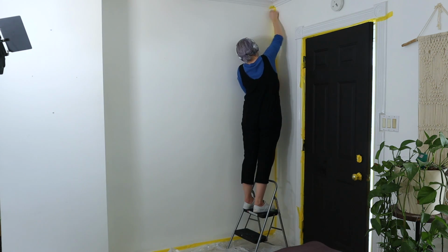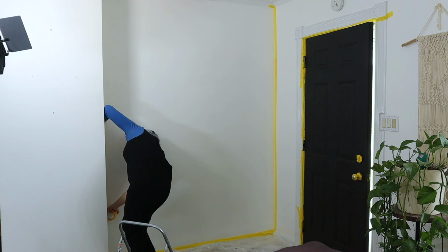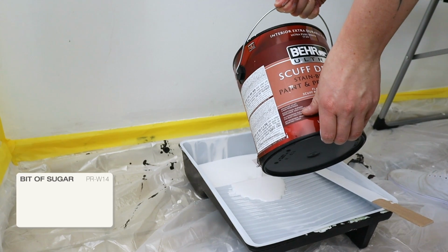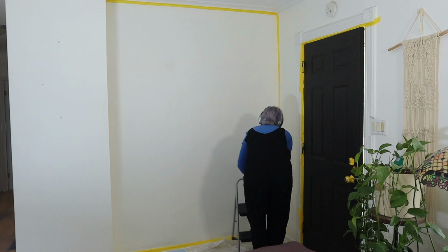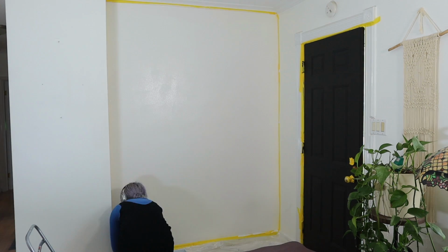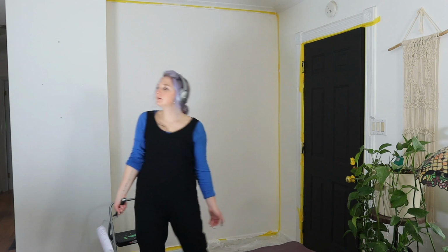I'm also taping off the ceiling, wall sides, and baseboard just to protect from any dripping that may occur. To start this accent wall, I'm painting the entire wall with a base coat using the color Bit of Sugar. There is a primer built into this paint, meaning you don't need to start with a primer coat on your walls. This paint is really effective at blocking stains that are on the walls and provides an easy, clean finish. I think it's good. Now we just let it dry.